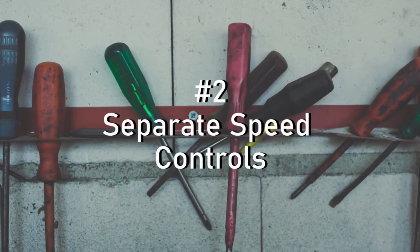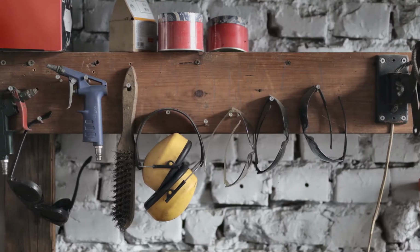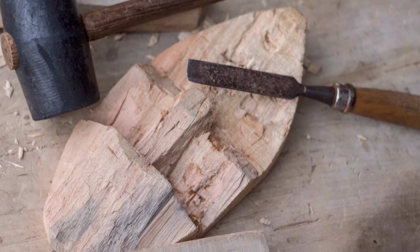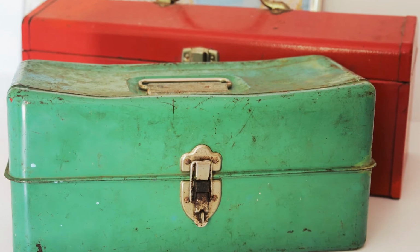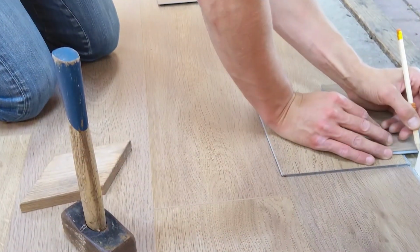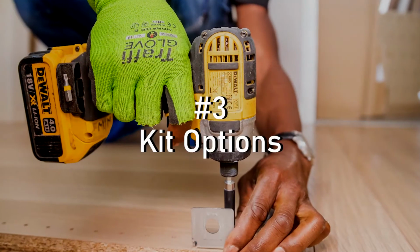Number two, separate speed controls. Although both the 4000 and the 3000 have variable speed controls, the 4000 takes things a notch higher by having a separate on-off speed dial. This ability to alter the speed without interfering with the power gives the model 4000 a significant advantage over the 3000. The separate speed dial means that you can slow or speed up the tool mid-cut to improve the outcome of your project. Number 3 is the kit options.